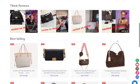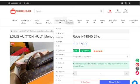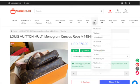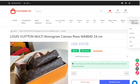And this is their website, waroom.ru. They have all of the trending bags, so many pretty bags. This is the one right here that I'm going to be unboxing. Here are some close-up pics. They have so many different brands, you guys. They have Louis Vuitton, they have Gucci, Chanel, Dior, YSL, Prada, just so many different bags to choose from. And they have shoes and accessories.